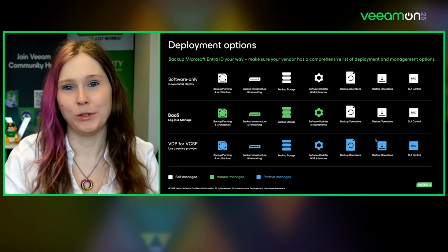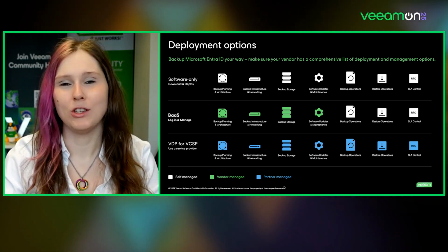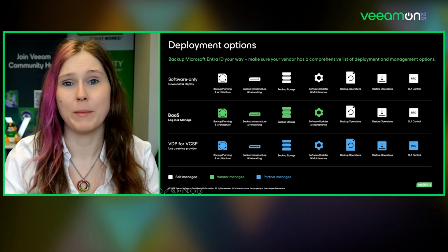I think this is the most powerful thing you can have for your Veeam Backup for Entra ID. To pile on to what you said, Julia, this leans back to the shared responsibility model we were talking about earlier.